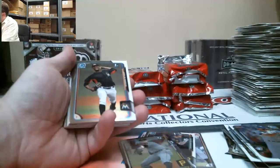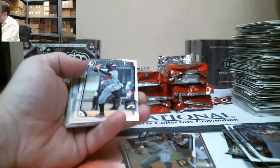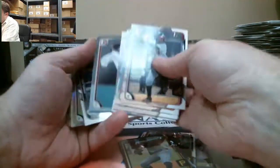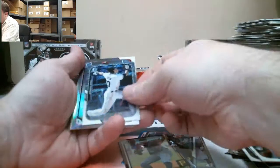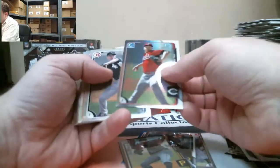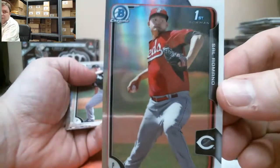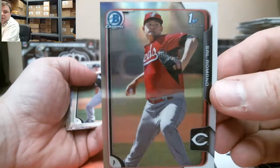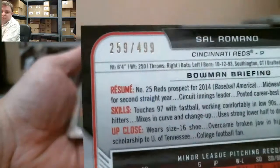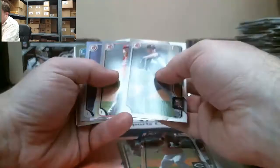Paper. Chromage. Paperage, Trey Turner, Mini Shimmer Refractor. Sal Romano for the Reds. Perhaps one of the finest Reds players in the last several days. 259 out of 499 Refractor.